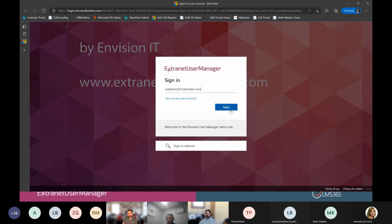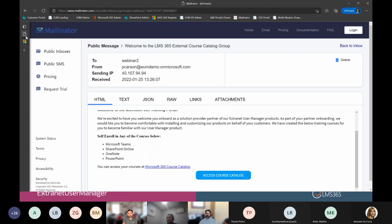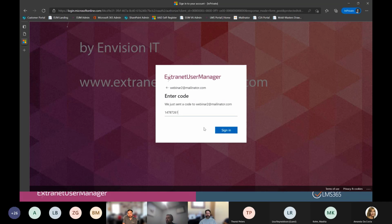But for now, I put my email address in, I hit next, and this is where the one-time passcode comes in. So Microsoft says, hey, Mailinator's not a Microsoft 365 customer. I'm just going to email them the code. So if I go back to my Mailinator window, back to my inbox, I see I just got an email from Microsoft. All I need to do is copy that verification code and paste it back in here. And you can see that was very easy.